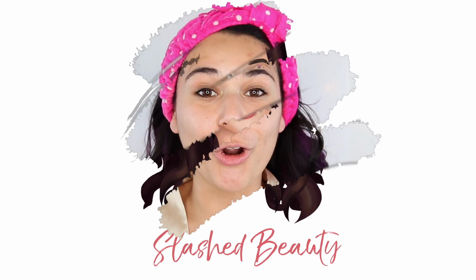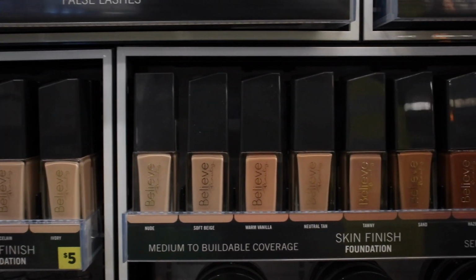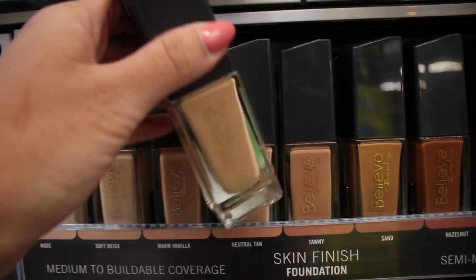So one of the products that I already owned and was testing and actually really loving was the Believe Beauty Skin Finish Foundation. This is a medium to full coverage foundation, but it still looks very natural on the face and feels lightweight. For a brand new budget beauty brand, I was actually pretty impressed with the range of skin tones that they cater to, and my shade is neutral tan.